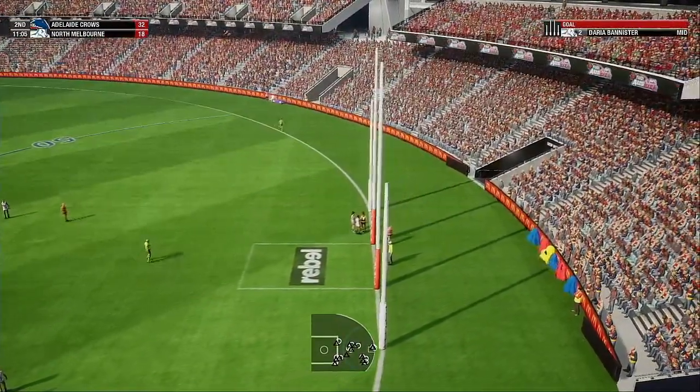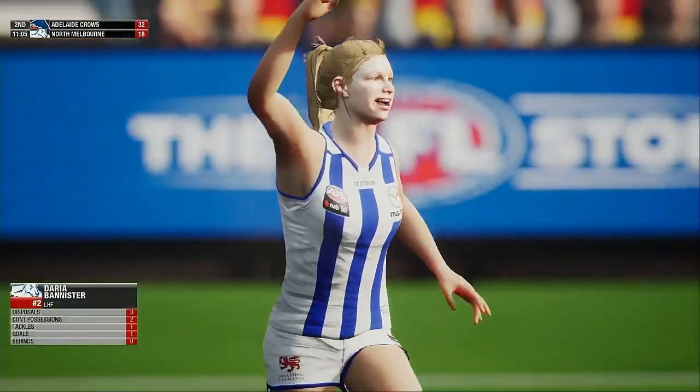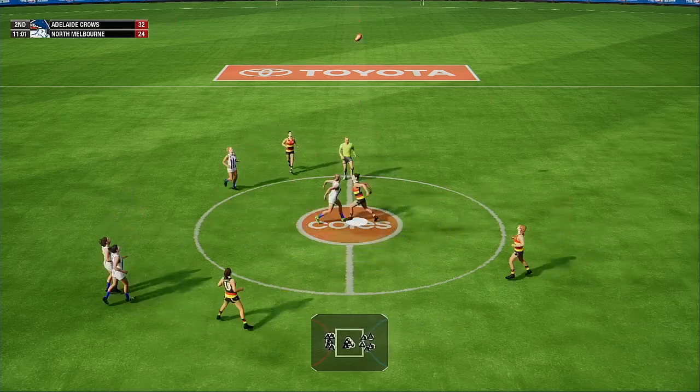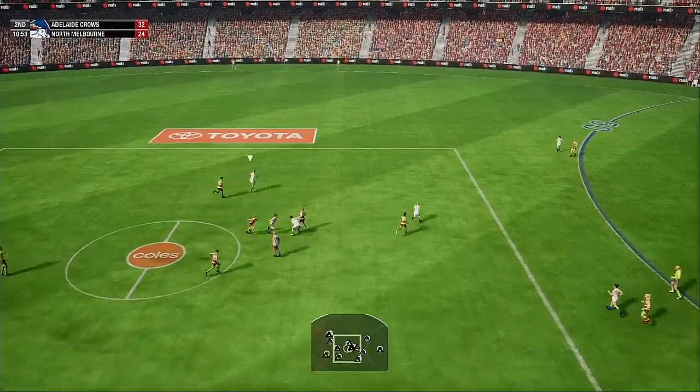No issues with that drop pass. Gets her first. She celebrates hard after that. The Roos have kicked back-to-back goals. North Melbourne now only trail by 8.